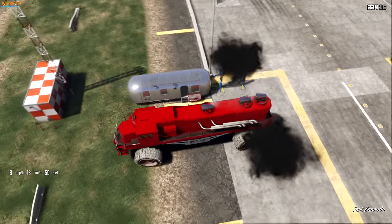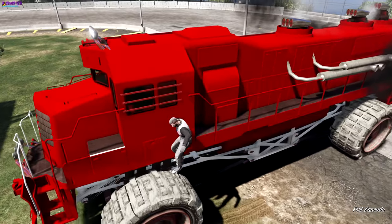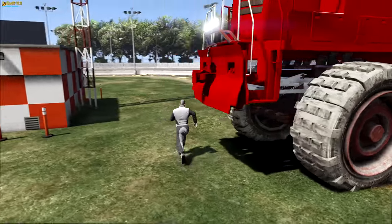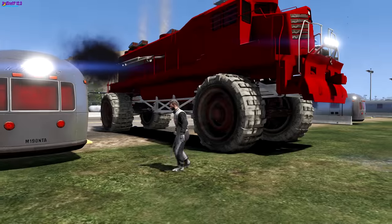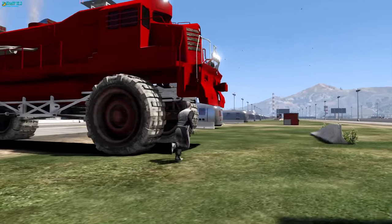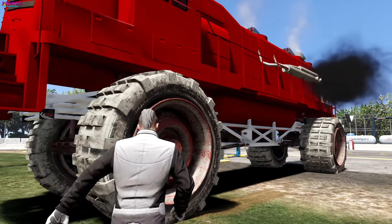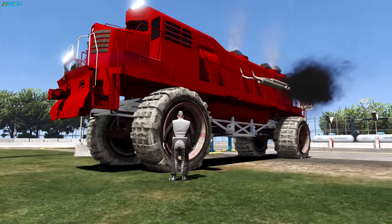This train is so big. It's bigger than the little area here. This train is so large. It's like twice the size of one of these little camper things. Bro, look at the size of this thing. Guys, I think we did pretty well. I mean, look at the sheer size of this thing. This thing is massive. I love it. This thing is my greatest creation ever.